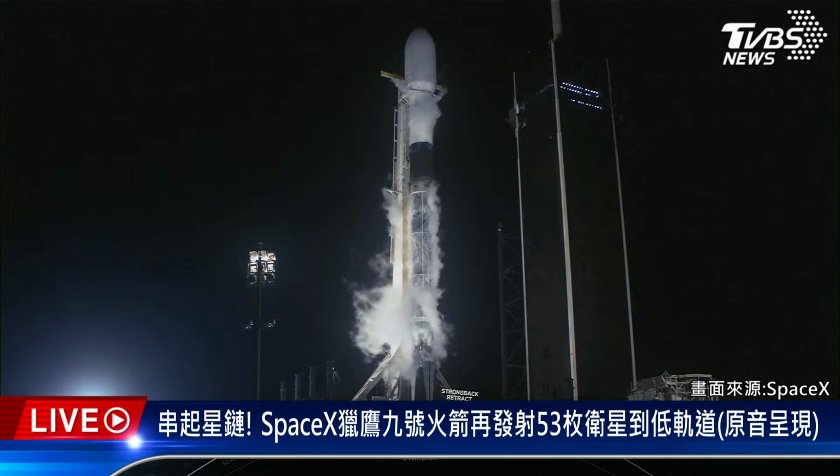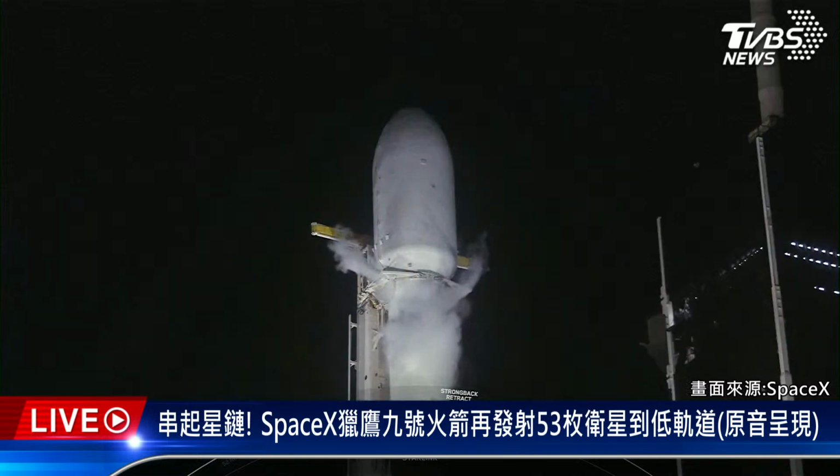Starlink is a satellite internet constellation designed and manufactured by SpaceX. It provides high-speed, low-latency internet to people living in remote and rural locations around the globe. Our launch today will be taking 53 Starlink satellites into low Earth orbit, also referred to as LEO.